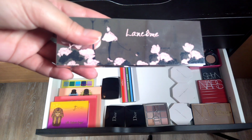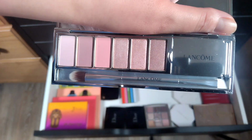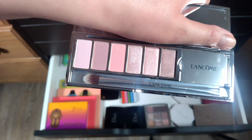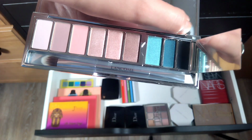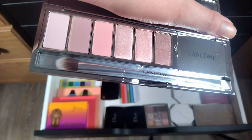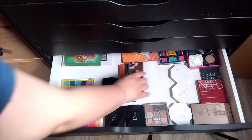Same with my little French palette from Lancome. They don't make this one anymore, but I was able to find it on Poshmark. Somebody had one saved, thank God. So this is like my color story. It's just easy to work with, especially if you have fair skin, so they're not very pigmented. I don't use the blues behind the little door, mostly just the other shades. But yeah, I'll be keeping this one. It's very nostalgic and I like the colors.